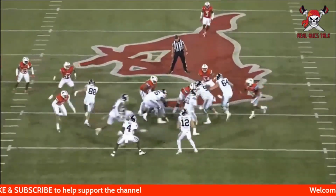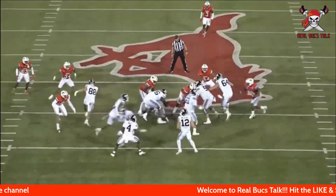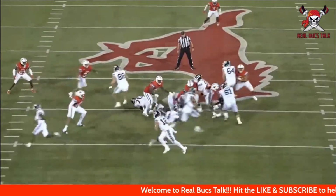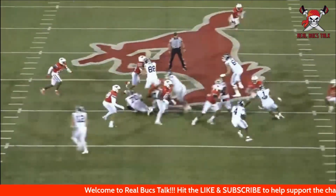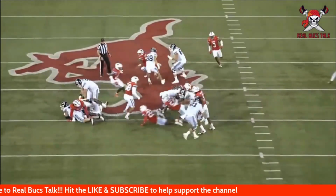But like you said, he does tend to play high. You would like to see him stay low here, not allow this offensive lineman to push him or rotate him off the spot. That way, if he's low, he can get into the backfield and probably make this tackle.